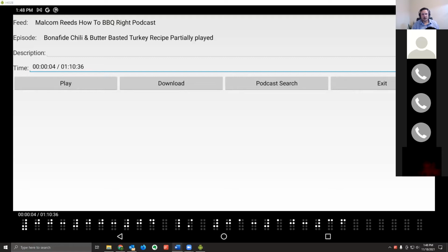And there we go. So I could go ahead and play podcasts. I could download, I could do search. And then of course, you can go through these different options, download different feeds and do all that sort of stuff. It's a really great way to listen to your favorite podcasts with or without a Wi-Fi connection. And for the sake of time, that's pretty much it for the podcast app. It's very simple, very straightforward. Just like I said, with these Braille first applications, they're designed to just help you get things done. So it should be good to go.